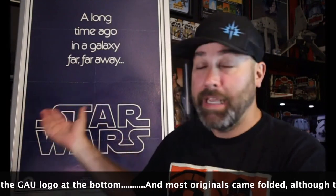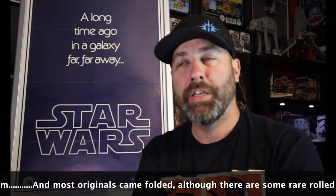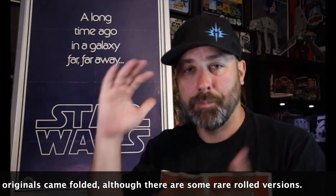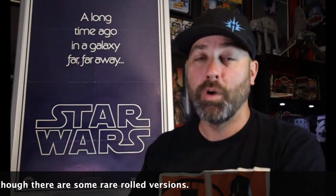All right. Mine came folded. In this era, most of the posters were sent to theaters folded. They came in an envelope, a manila envelope, and maybe more than one, but they came folded typically. The rolled ones from this era are more uncommon, at least for this poster here. I had finally found one at Star Wars Celebration Anaheim.